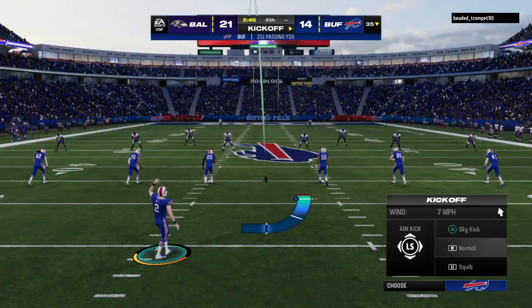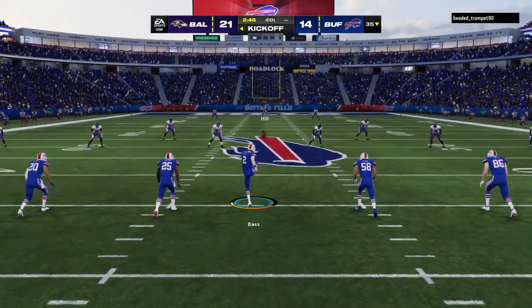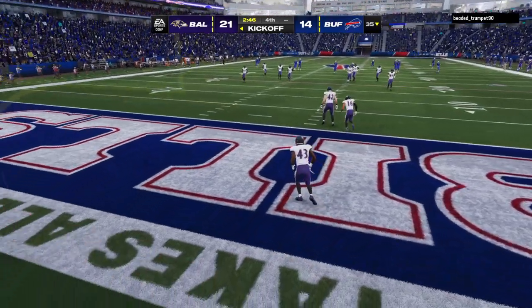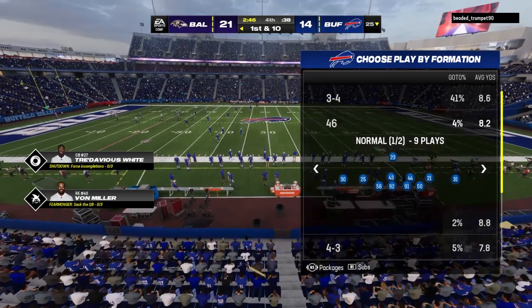And now things get a bit more interesting here in this 4th quarter. After the touchdown, Bass to kick it away. And they will not get a chance to return this one as it's through the end zone for a touchback.